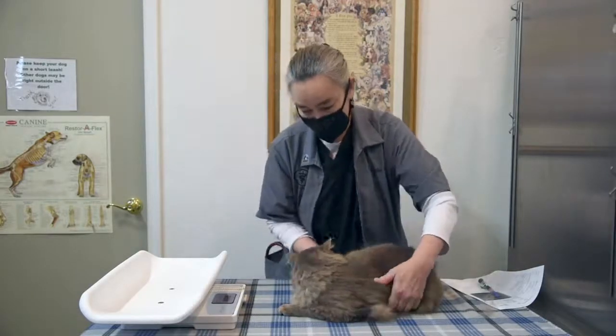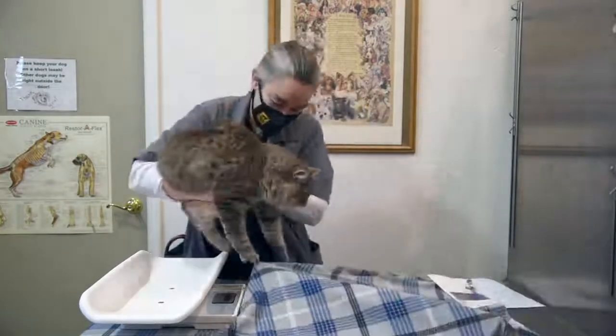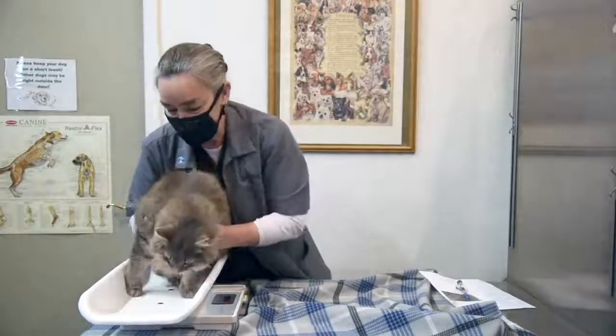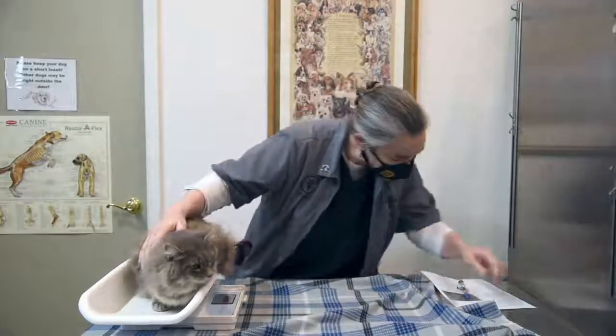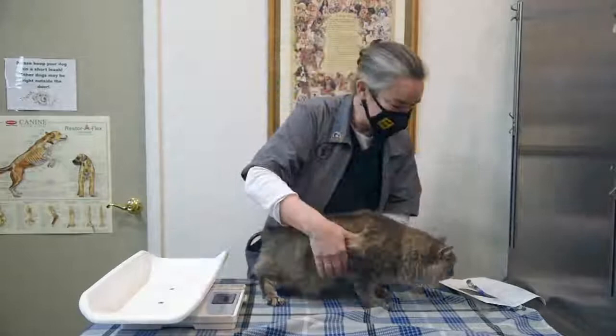All right, let's see what you weigh. He's having attachment issues. All right. Trim those nails too. There you go. Sit on the scale. Good boy. Okay, so he's 12 pounds, 8 ounces, which is actually a pound less than he was last time. So good job, Mom.